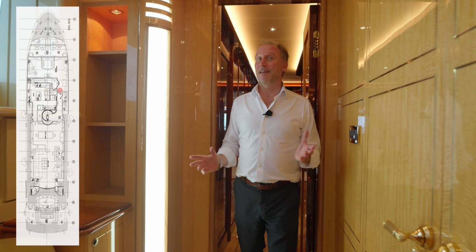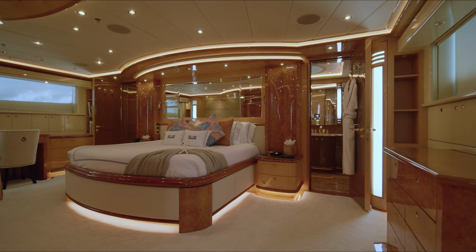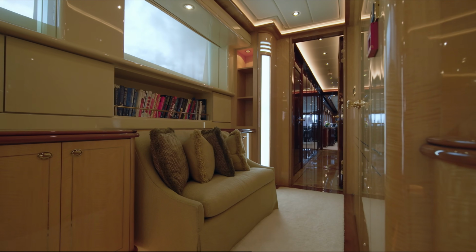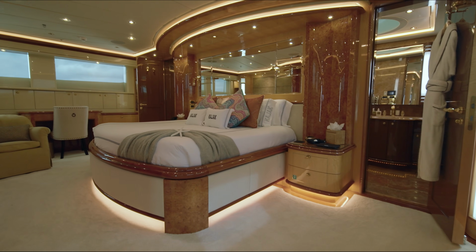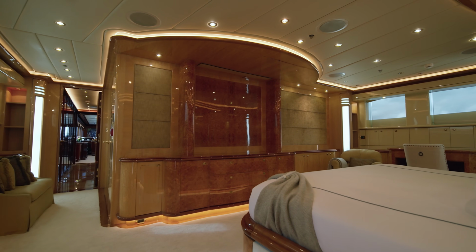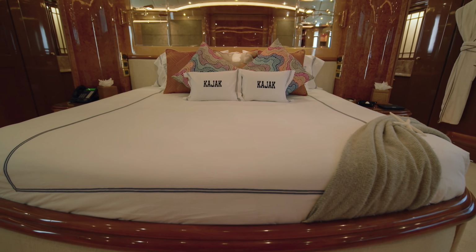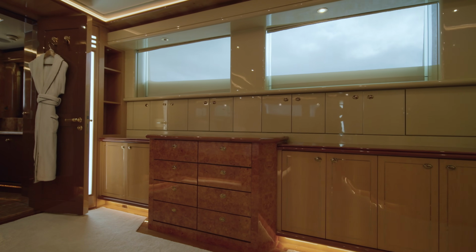And this is a magnificent owner's suite. Say owner's suite, there's a caveat to that you're going to see later. But look at the size of it. It's beautiful. It's perfectly proportioned. You don't really need anything any bigger than this at all. Lots of natural light. Again, lots of storage space in here.